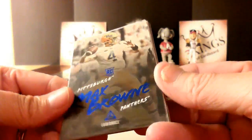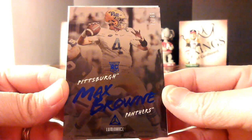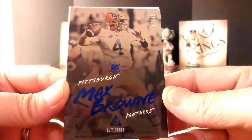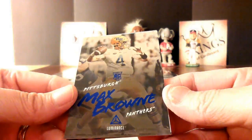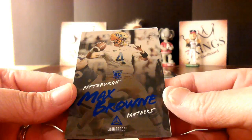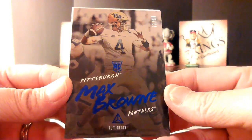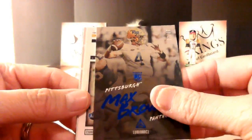Max Brown Blue, 77 of 99. He's not drafted, or does he have a team? Because it doesn't have the team associated on here. It says Pittsburgh Panthers. That's Max Brown Panthers. Panthers, okay. So he's Carolina. All right. Well, no, it says Pittsburgh Panthers. So is he undrafted? Max Brown. Yeah, we'll look it up, but he may be undrafted because it just says Pitt Panthers. That's his college team. We might have to random that somebody.